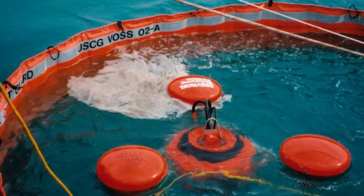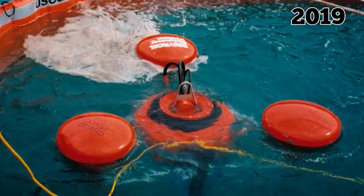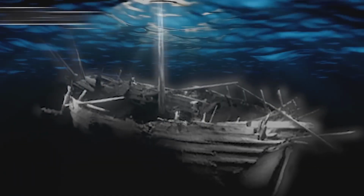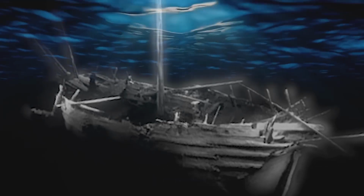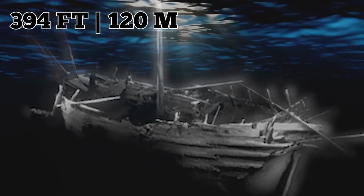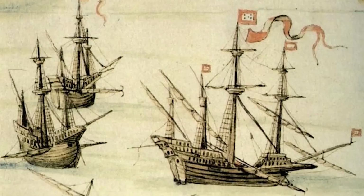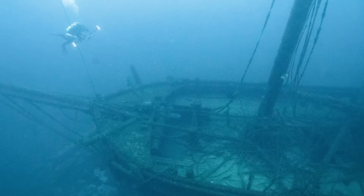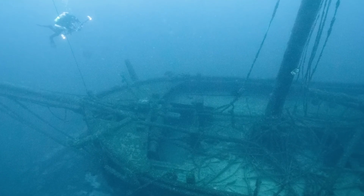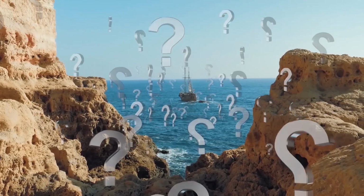The shipwreck was found in 2019 by a team of researchers who were mapping the seafloor of the Baltic Sea using sonar and underwater robots. The ship is about 52.5 feet long and 16.5 feet wide, and it lies at a depth of 394 feet. It has a high mast, a bowsprit, and a transom stern, which are typical features of ships from that era. The vessel is in such good condition that it looks like it just sank yesterday. However, the shipwreck also poses a mystery.